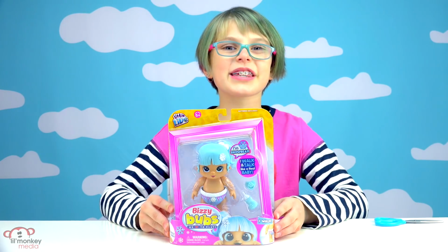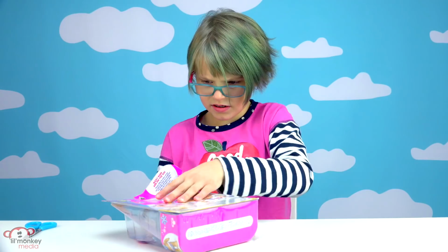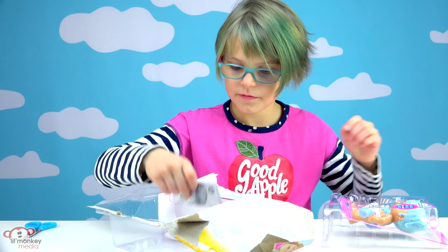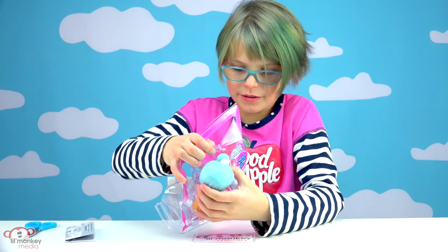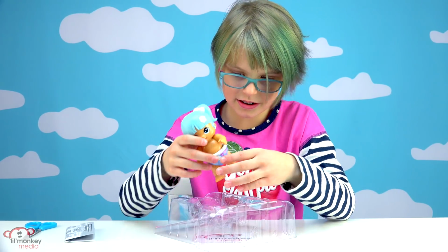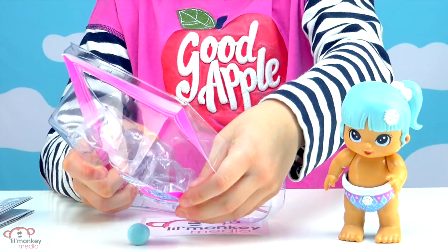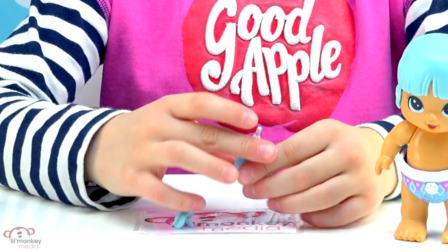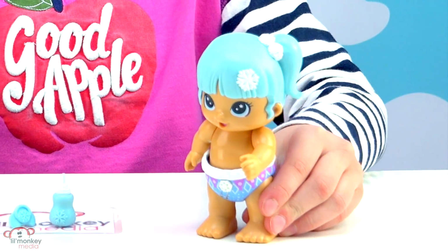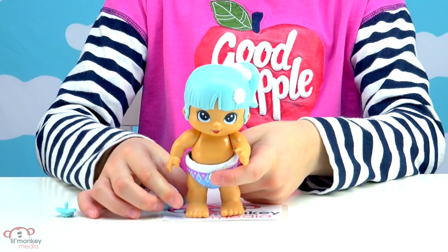Well, let's open up this little beam of joy. Here we go. There we go. Oh my gosh, she's so cute. It's Snowbeam. You have her bottle and her passy. Look at how cute she is. So we need to turn her on and then push the front of her diaper to activate her.